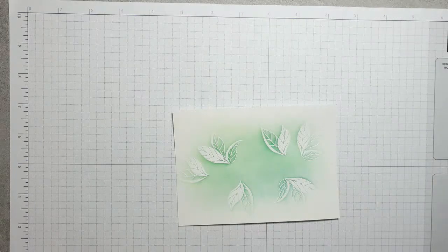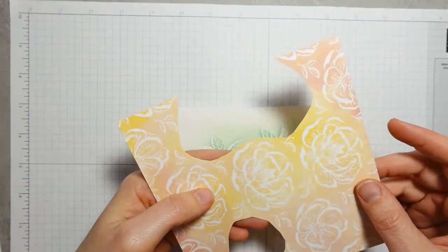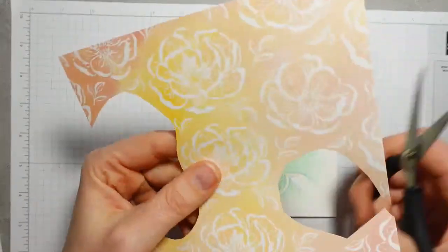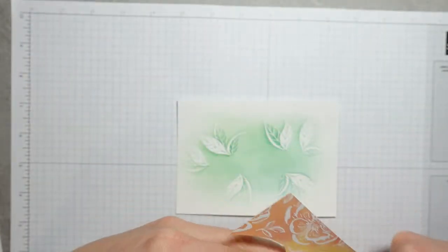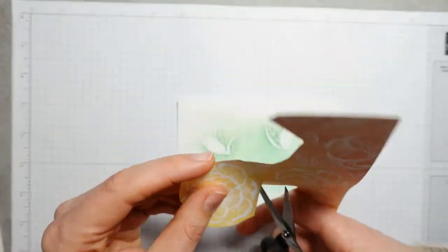Okay, so I'm going to grab some designer series paper and I'm going to take one of these big yellow flowers and my snips. Again, you can use the dies for this if you've got the dies. If you're a demonstrator, this is available now. If you can't wait to get your hands on this set, you can sign up to be a demonstrator and you can purchase this now.